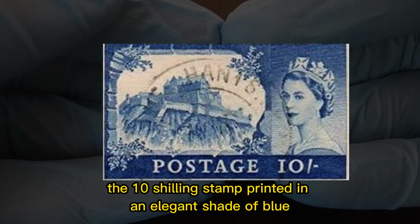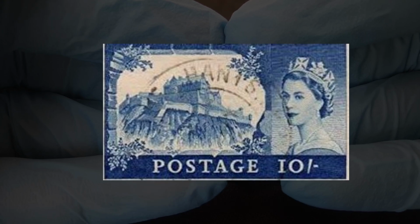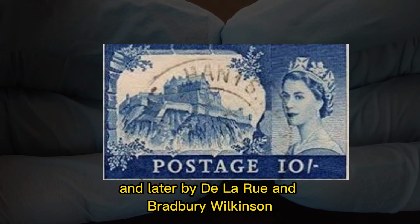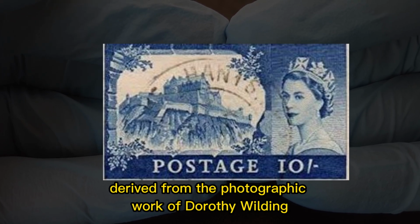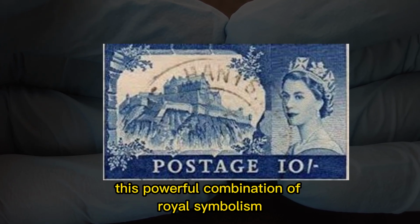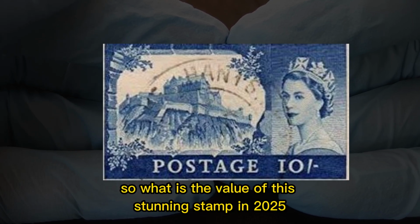The 10 shillings stamp, printed in an elegant shade of blue, proudly displays the formidable Edinburgh Castle perched on Castle Rock, overlooking the Scottish capital. This design was printed by Waterlow and Sons in its earliest run, and later by De La Rue and Bradbury Wilkinson. Beside the castle stands the youthful portrait of Queen Elizabeth II, derived from the photographic work of Dorothy Wilding, a depiction that became iconic in early Elizabethan philately. This powerful combination of royal symbolism and national architecture makes the 10 shillings castle stamp one of the most sought-after pieces among collectors worldwide. So what is the value of this stunning stamp in 2025?